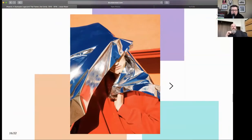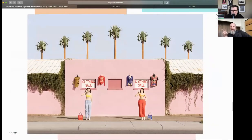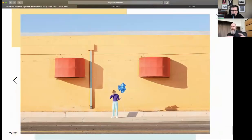Yeah, and with this too, a lot of the work has a level of curiosity and strangeness and these surrealistic touches. But also using color and light as these ingredients, and the larger, I would say, recipe.